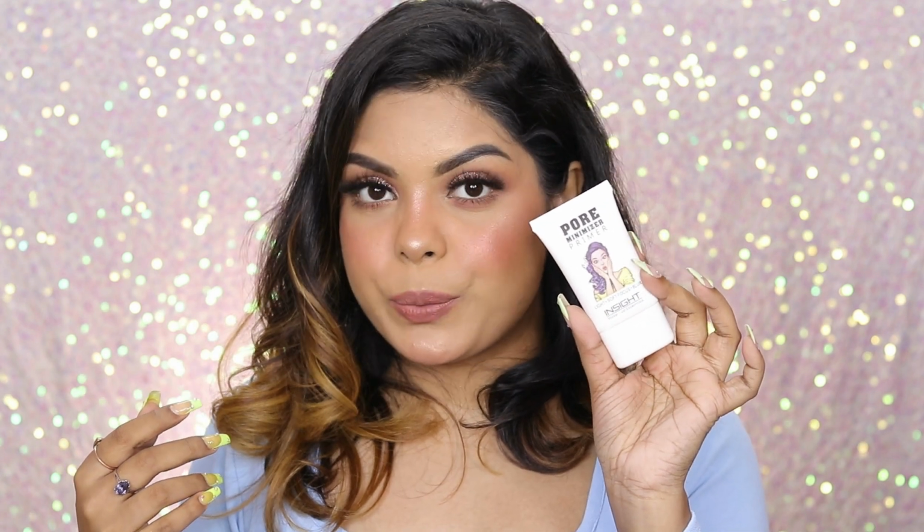Now I have few Insight Cosmetics products. So the first thing is their Pore Minimizer. This is how it is going to look like. I'm gonna see the packaging because I haven't seen it myself either. So here is the packaging of the Pore Minimizer.